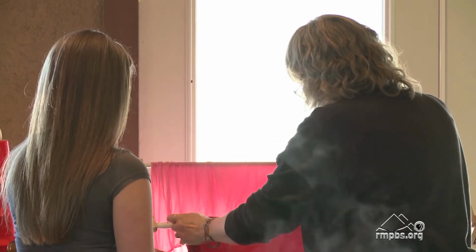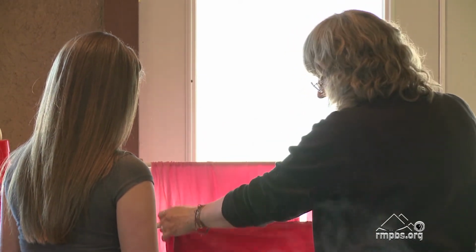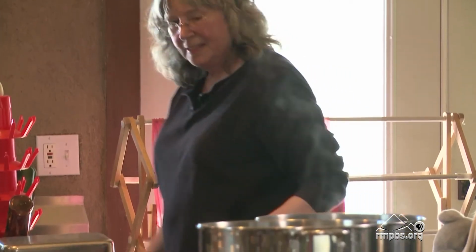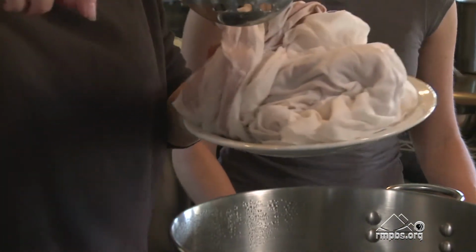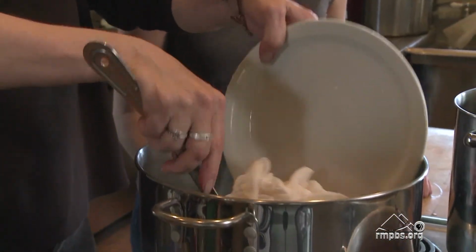Why did we move away from natural dyeing process? It's hard, it takes a lot of time, they're tricky. So it takes planning. It takes a lot of planning. The toxicity that might come from a synthetic dyeing process, you're not getting any of that here.